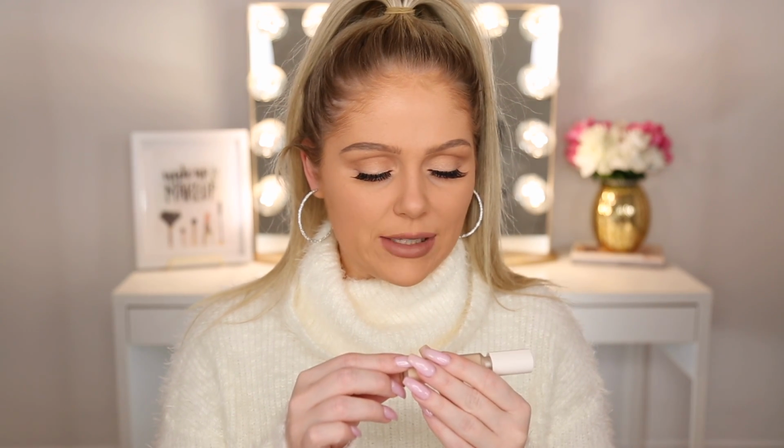So this is 0.27 fluid ounces. I feel like that's a little. I feel like that's not that much. Let me grab one of my other concealers.